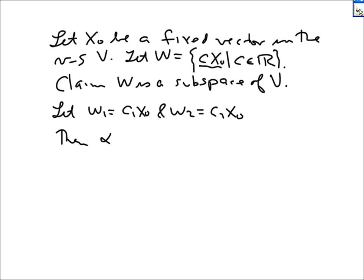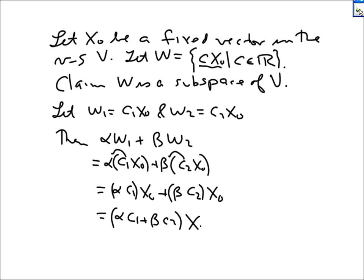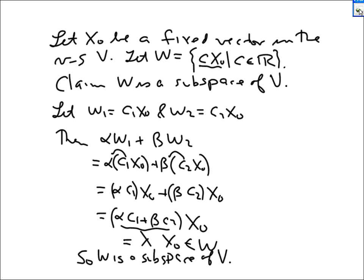Then let's do the single one. Alpha W1 plus beta W2. Alpha times W1 is alpha C1 x0 plus beta times W2 is beta C2 x0. The scalar can come in front. Well, I can factor out the x0. This is alpha C1 plus beta C2, which is a scalar, times x0. Call this lambda. This is equal to lambda times x0, which is in W. So W is a subspace of V.